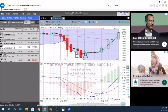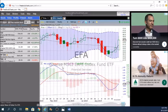On a midterm basis, things look very good. And finally, on a long-term basis, charts are about to cross here. Looks very good. Look at that curve, guys, that PPO line. That is a huge change for EFA. We're glad we invested in the beginning of the month with some of our new monies.